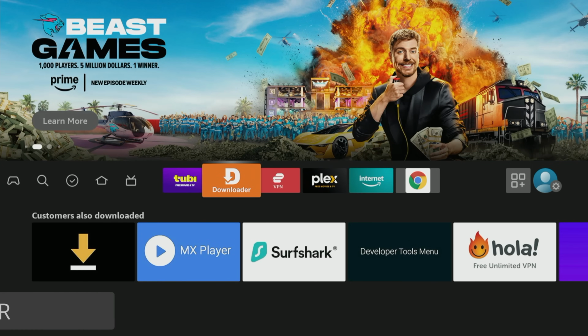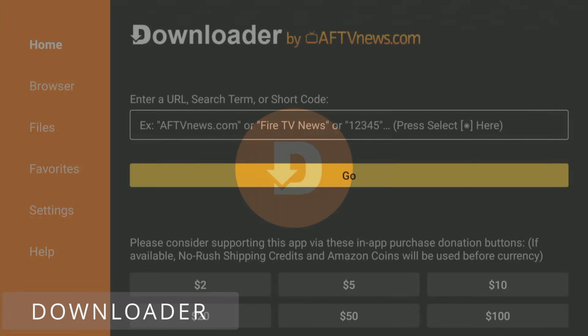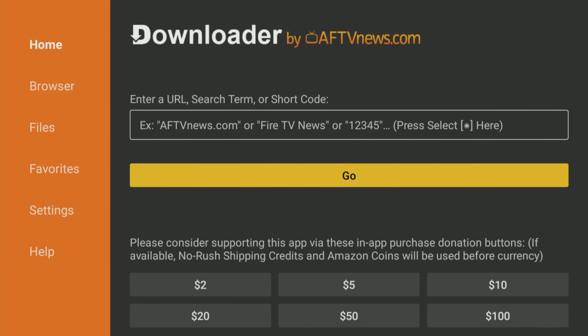Downloader is my second one. If you are looking to expand your Fire TV Stick to a whole other level, add all kinds of really great apps, Downloader is the way to go. Downloader has the ability to sideload apps onto your Fire TV Stick, whether it's Kodi, Cinema HD, or any app that you want or you could imagine. You can add to your Fire TV Stick just by simply unlocking your Fire Stick.